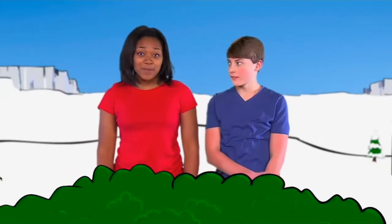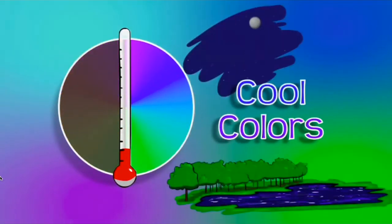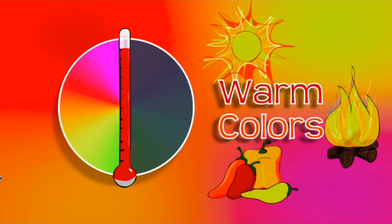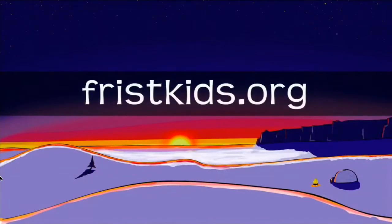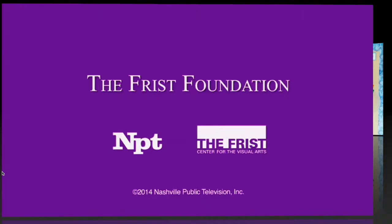Blues, greens, and purples are called cool colors because they remind us of things that are cool, like a lake, a night sky, or a field of grass. Are there warm colors too? There sure are. Warm colors include reds, oranges, and yellows. You know, things that make us feel warm. Like fire, the sun, and spicy peppers. Exactly. What colors are around you? Do they make you feel cool or warm? Take a closer look because really, art is all around you. For more activities, visit us online at friskkids.org. This Art Quest is made possible by the generous support of the Frist Foundation.